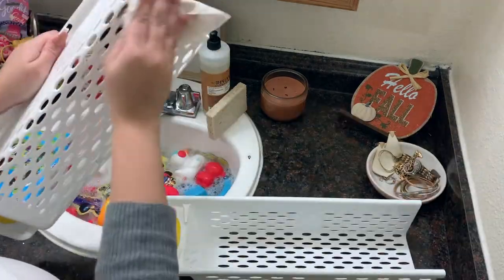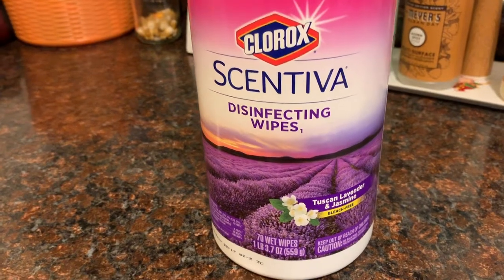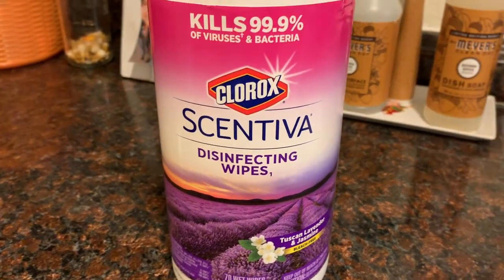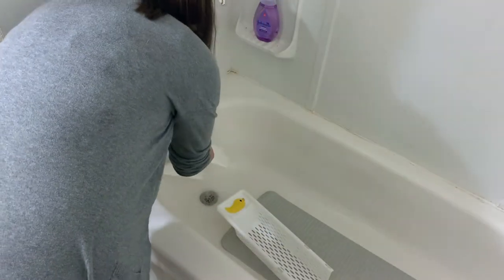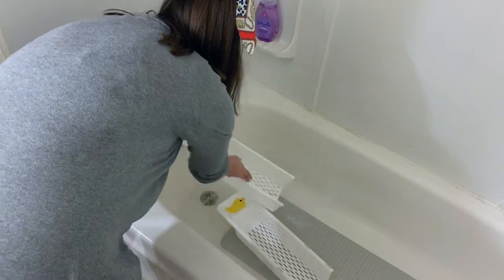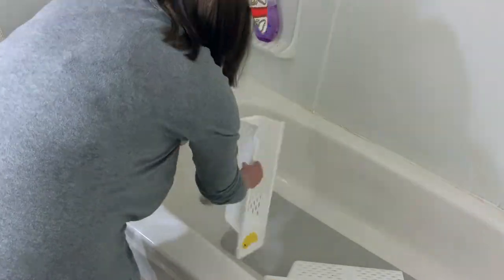And I wanted to share these new disinfecting wipes that I just picked up today. You will see me use these a lot in today's video, but they are just the Clorox Scentivia disinfecting wipes, and they smell absolutely amazing. And they worked really well just to wipe down some things that I wanted to disinfect a little bit more than just using regular all-purpose spray.